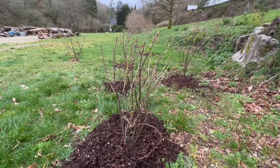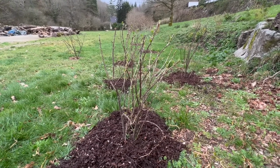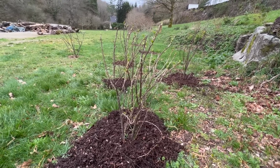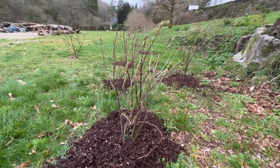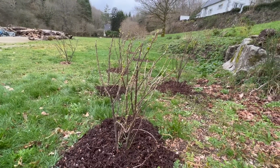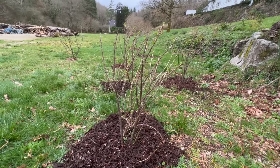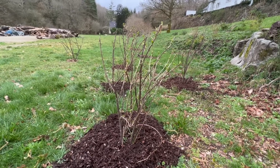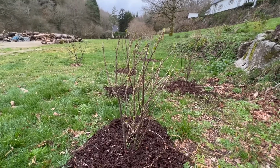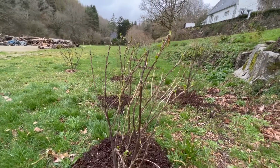I've just finished mulching six currant bushes. There's black currant, white currant and red currant here. There's six altogether. They've been pruned. I was given all these. They are very established fruit bushes. Last year I made tons and tons of jam from the black currants I got from them. They may not fruit this year because they've been transplanted, but they're looking really healthy. You can see here they're all growing.